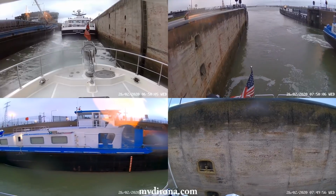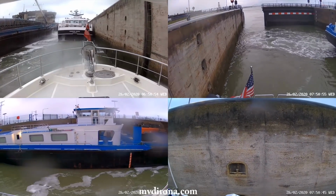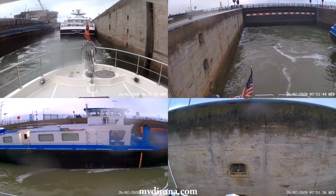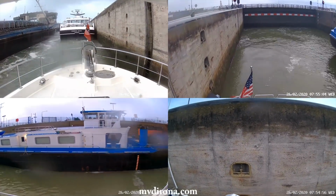Unlike the past two locks we've been through, this one has no basin specifically for recreational boats, likely because there is less recreational boat traffic here. The more common Standing Mast Route joins the River Scheldt farther west at the mouth. Because we're heading east to Antwerp, we decided to take the shorter route through the Zuid-Beveland Canal instead.